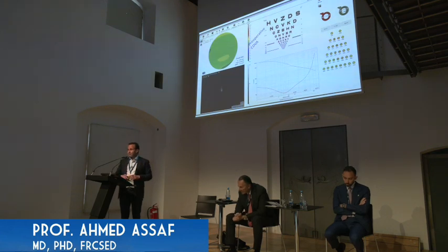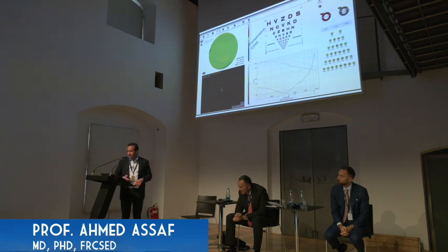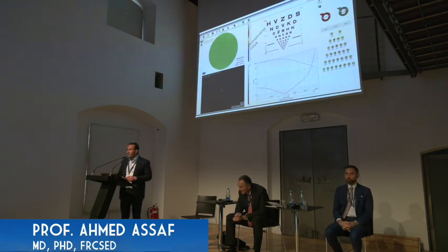Two months after this topography-guided ablation, after removing the whole epithelium and enlarging the optic zone, you can see that the visual quality of this patient has been improved tremendously. Still, we have to put some cylinder, as you can see, 2.25 for the cylinder and some sphere, but this is not my target to correct low order aberrations, but just to correct the higher order aberrations and improve the visual quality for the patients.